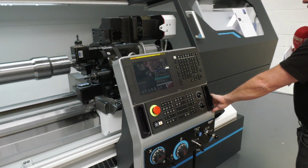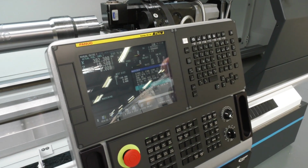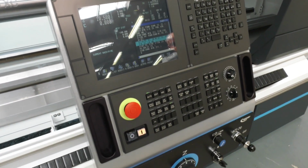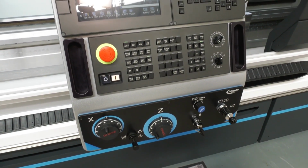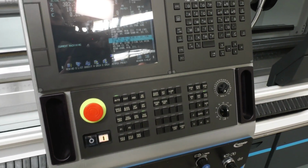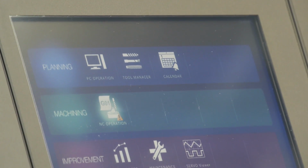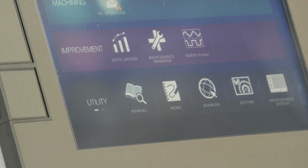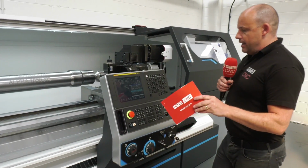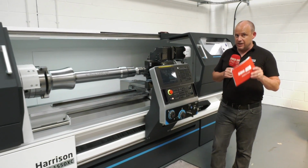Now how about this FANUC control? This is the FANUC series 0i-TF Plus. This is a new control which, working with FANUC, Colchester Machine Tools have fitted to this machine. It's got the iHMI interface. It's great for user experience. It's got a much faster processing time. They've got surface finish technology within this control as well. It really is offering their customers the latest in control technology.